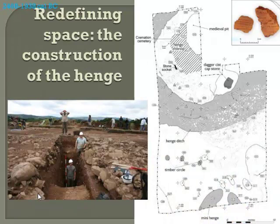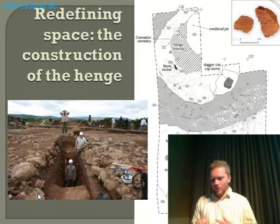And then following on from that, we get constructed a henge monument, an earthen henge monument. And perhaps the ideas of exclusion and containment characterised by the timber circle could also be said to characterise the construction of the henge.